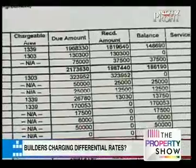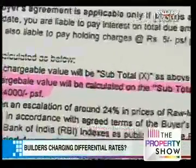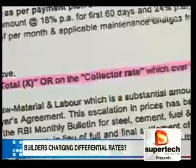In both cases, like any common home seeker, they trusted that the figures quoted by their builder in the official documents would be accurate, be it the stamp duty or be it the size of their unit.